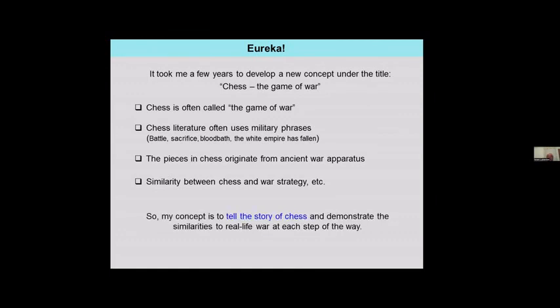So really my concept was to tell the story of chess. It is still the story of chess, but to demonstrate along the way the similarities and sometimes the differences to real life war at each step along the way. Now, I want to emphasize that it remains the story of chess. So in chess, there's no air force, so there would be no air force in my exhibit. I don't care about the history of military as a theme. I only want to show examples that show the similarity and differences between chess and war.